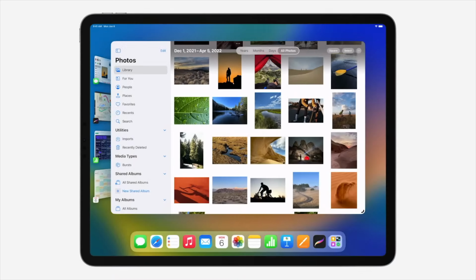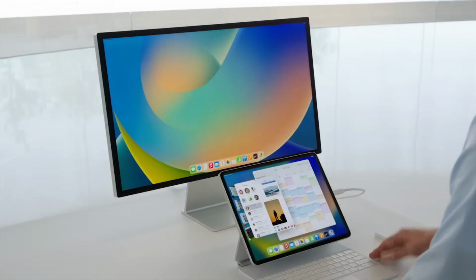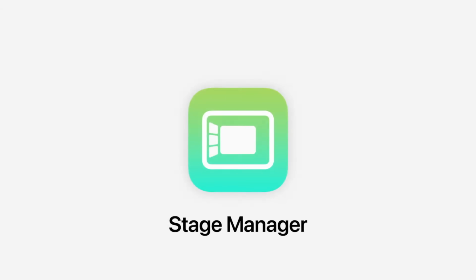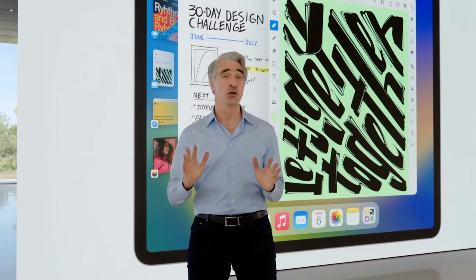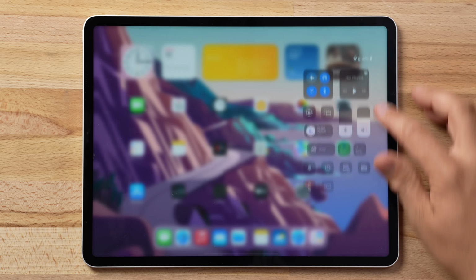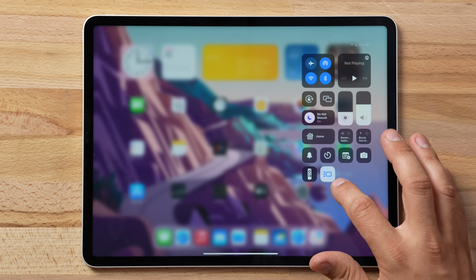And finally, for probably the most requested feature, better, less limiting multitasking and external display support. When Apple showed off Stage Manager on stage, I was super happy until we got more news about the limitations of it. Now let's go ahead and start off, show you how to use it. This is technically kind of like a separate app. It's kind of weird to do. You open up this little pull down in the control center, you select that, and we are in Stage Manager.